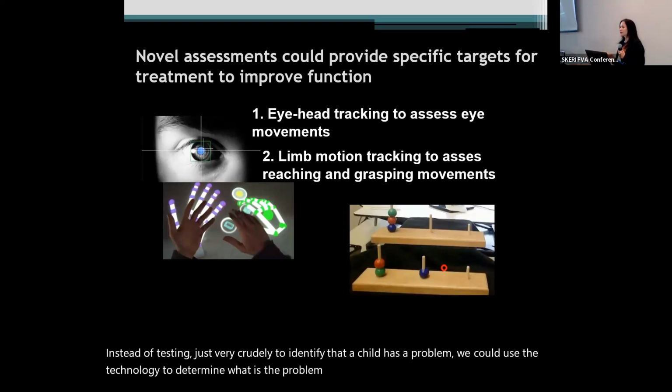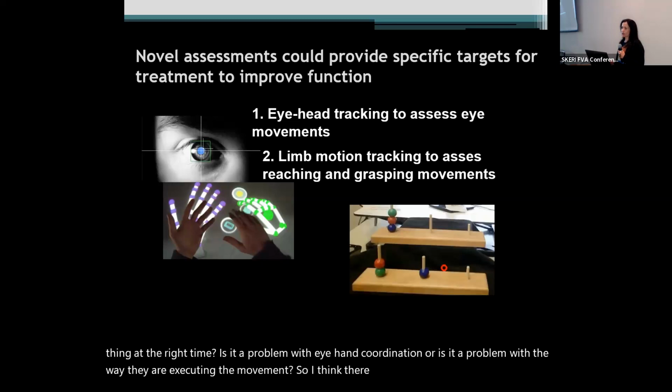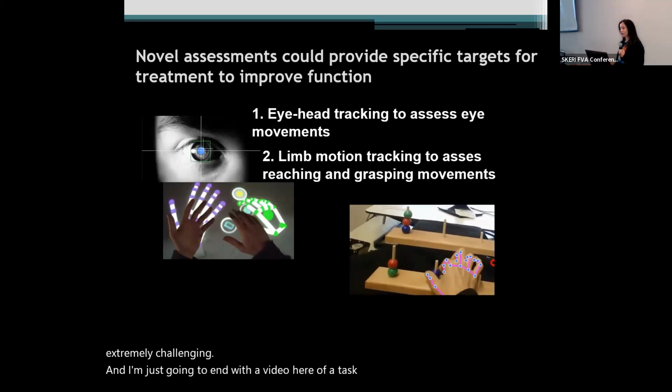We can maybe say, well, did they look at the right thing at the right time? Is it a problem with eye-hand coordination, or is it a problem with the way they are executing the movement? So I think there's a lot of opportunity here to start translating this research into those more applied settings. Of course, this is going to be extremely challenging. And I'm just going to end with a video here of a task that I'm very excited about.